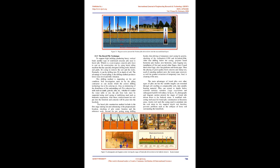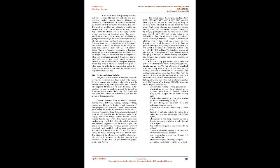The main advantages of bored piles over other types of piles are that the variable lengths can be extended through soft, swelling or compressible soils into suitable bearing material. Piles can extend to depths below seasonal moisture variation. Large excavations and subsequent backfill will be reduced.